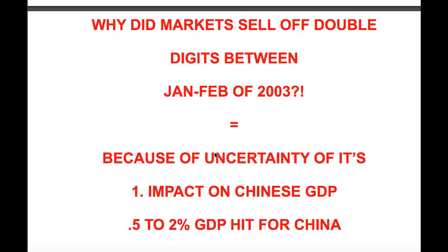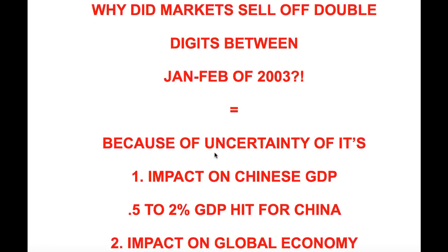Okay, so the market doesn't sell off because of the virus itself, guys, but it really sells off because of the uncertainty of what will actually be the impact on the Chinese GDP. And at that point, they were estimating a drop in Chinese GDP anywhere from 0.5% to 2%. So that was huge, okay? Just to be able to think that all of a sudden Chinese GDP is going to drop 2%. Yeah, that will get some double-digit drops in the market, okay?